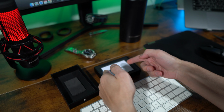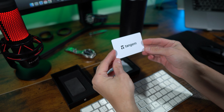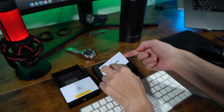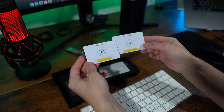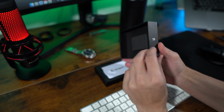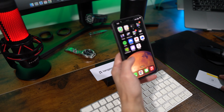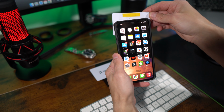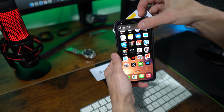So what's exactly the Tangem Wallet? Well, think of it as your vault for your digital assets. It's not just an ordinary wallet, it's a game changer in the world of cryptocurrency storage. Let's explore why. First off, let's talk security. With Tangem, your private keys are stored securely offline, meaning they are immune to hacking attempts and online threats. This adds an extra layer of protection to your valuable crypto holdings, giving you peace of mind knowing that your assets are safe and sound.